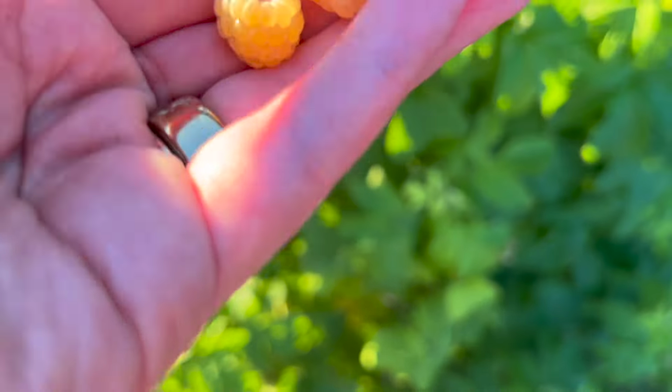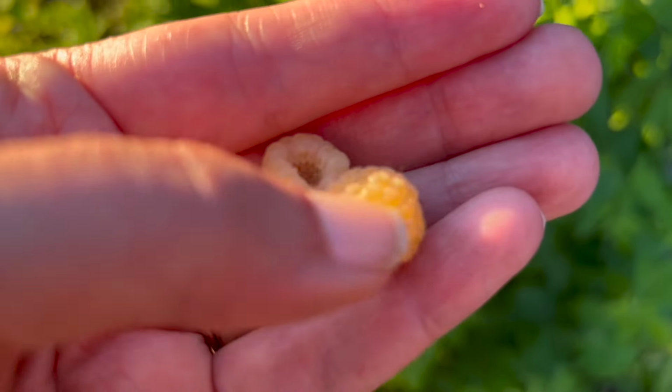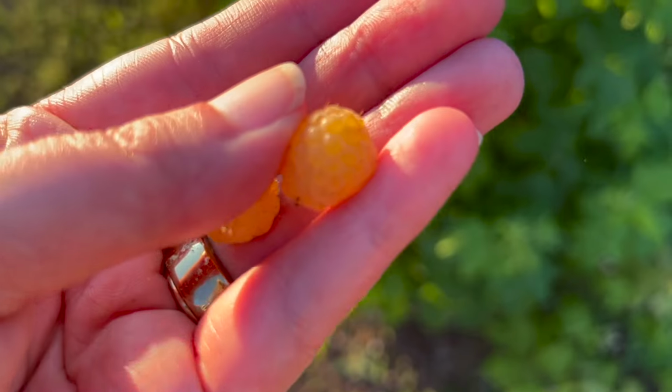I've also been enjoying coming out and picking a few fresh raspberries every day. And these are the golden raspberries, which I absolutely love. I have red too, but these are my favorite. So these are the ones I come and pick every day and have a fresh little sweet snack every time I'm outside.